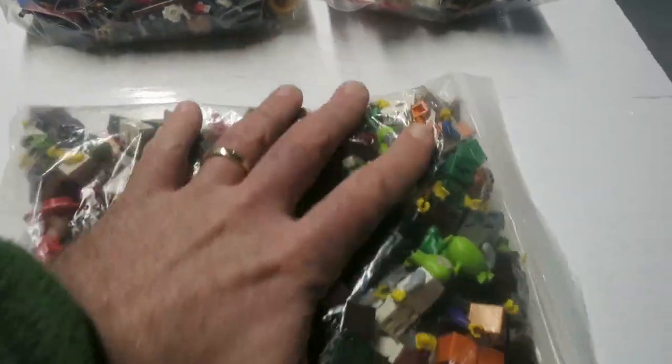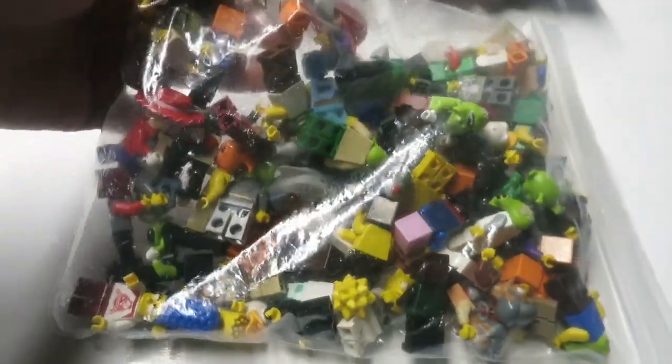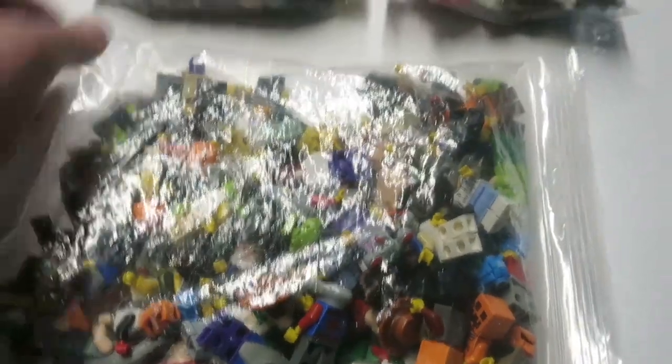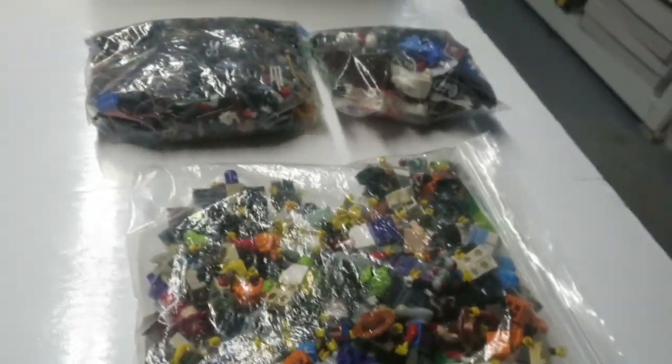Very good find. This is somebody that I buy a lot from. So maybe some of you have caught on to who that might be on eBay. I don't know. That's all I'll say about it. So great stuff though. I'm just happy I got some new stuff to process coming up.